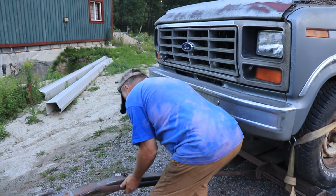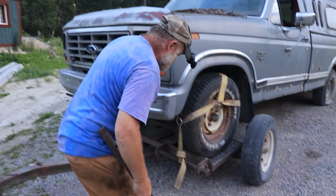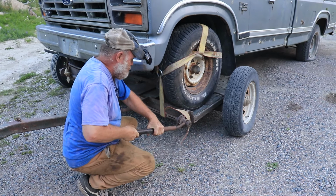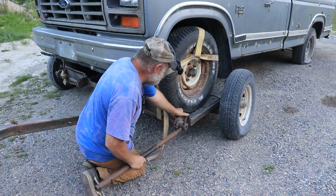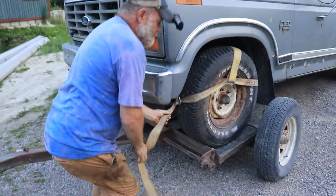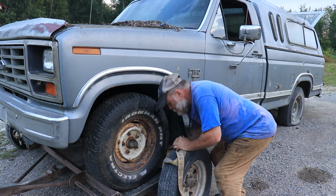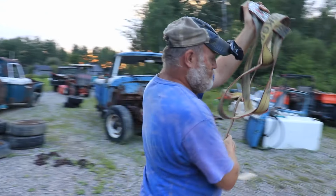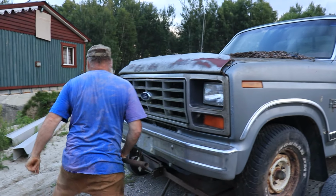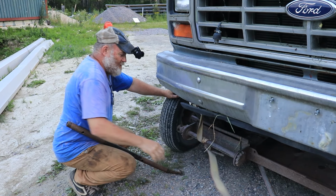So let's undo this, Heather. We need the truck in the morning anyways. So I'm going to undo this here. This is our car dolly. I just didn't have a truck to tow it, so I borrowed my brother's truck because he's down south right now. I'll set these here for now. There we go. Now the other side. Untie this. You smell the old gas, can't you?